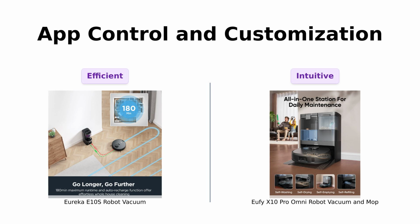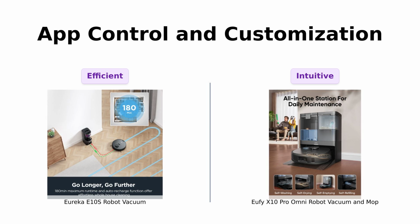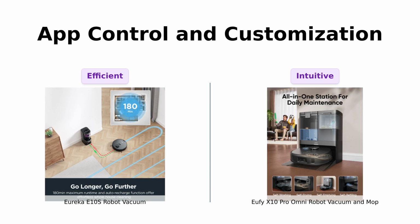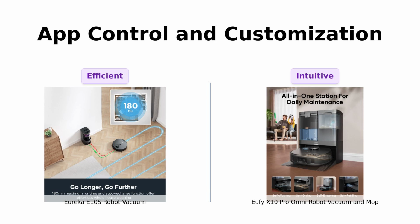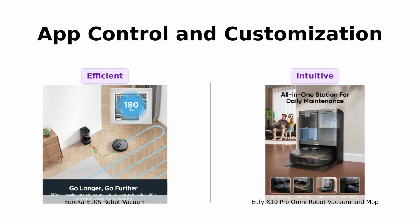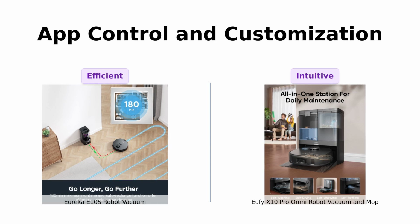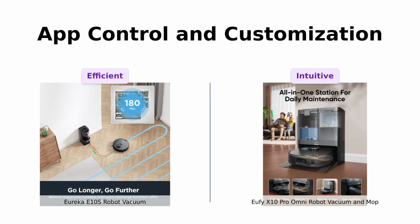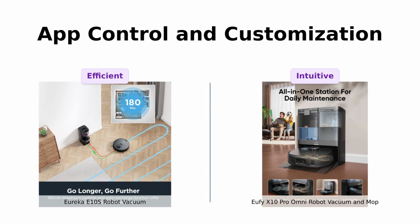Both vacuums let you play God with their apps. Eureka's fully customized app control lets you set no-go zones and cleaning schedules like a boss. Eufy's AI Map 3.0 allows you to create virtual boundaries and customize cleaning scenarios. Eureka's app is like a good intern, efficient and reliable. Eufy's app, though, is like your personal assistant who knows what you need before you even ask. Just note, eufy only supports 2.4 GHz Wi-Fi. Sorry, 5 GHz enthusiasts.